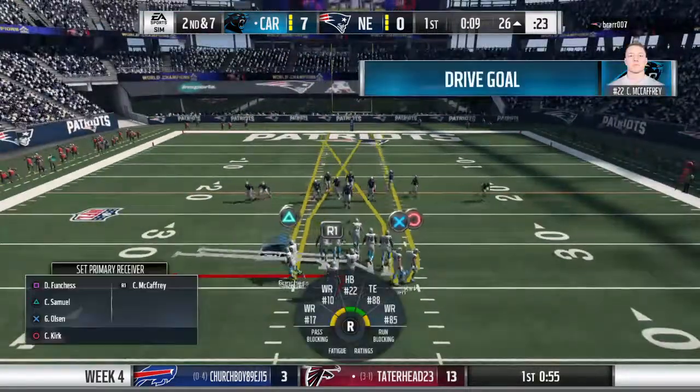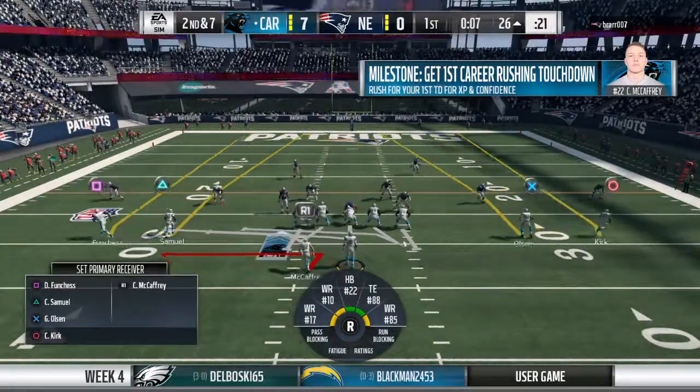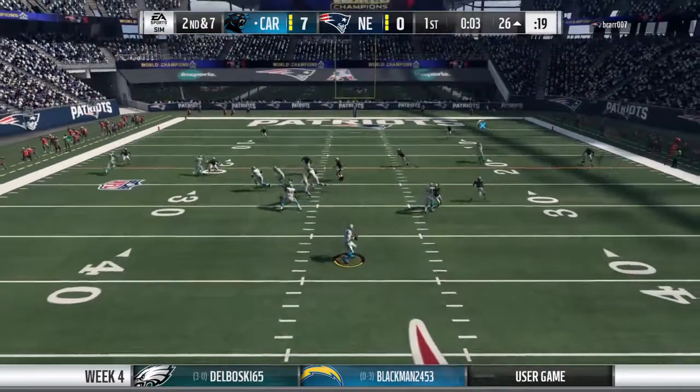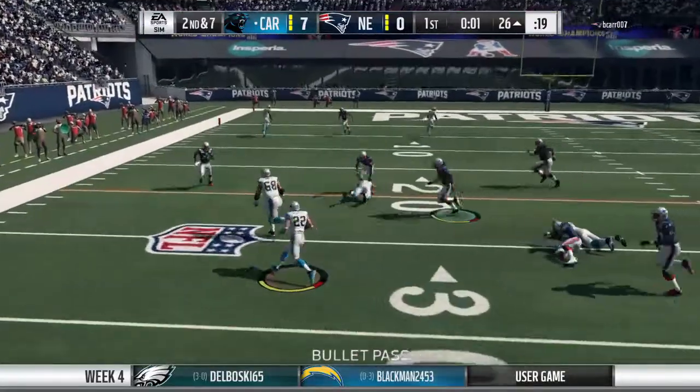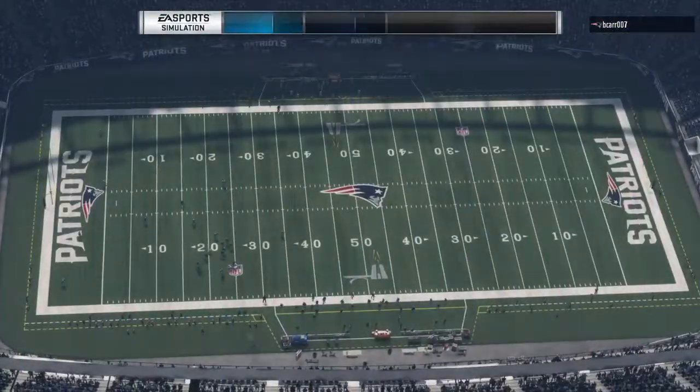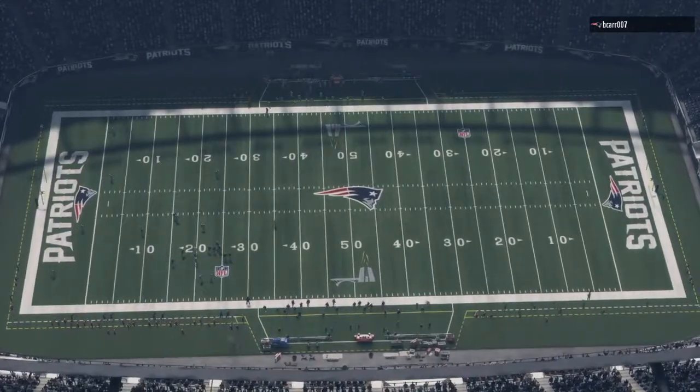Well, that call makes sense because they've been throwing it well on this drive, and once again, they show passing formation, showing the shotgun. Then they ran out of it. That's a nice play by them defensively, though, to hold it to a short game. They'll set up the screen to McCaffrey, and he'll go down here right around the 23-yard line.